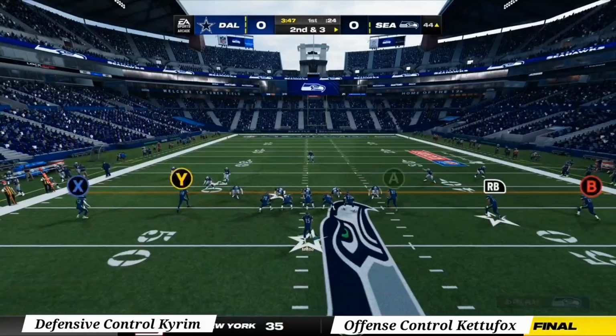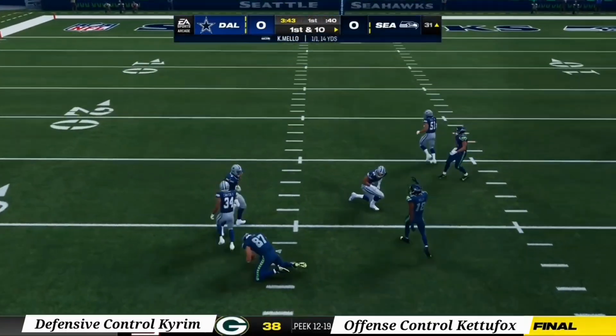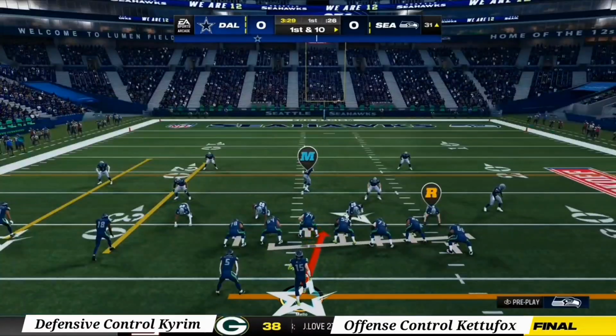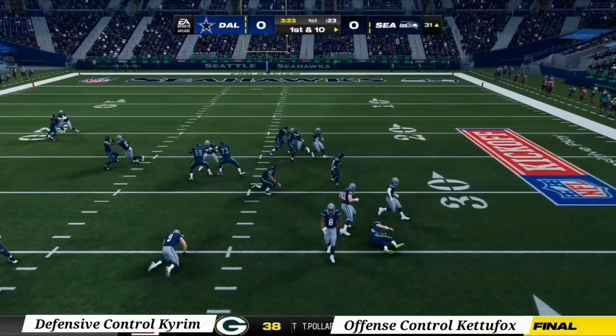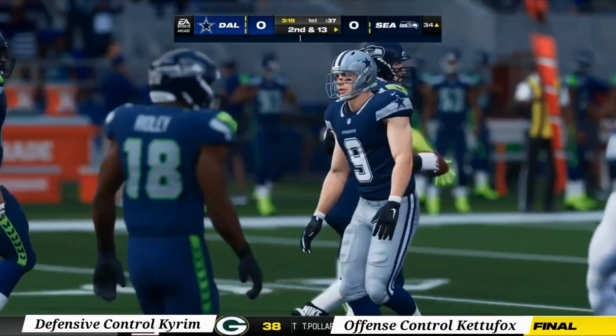And this will be stopped at the line. Here's 2nd and 3. He'll look to throw. Open man, that's Noah Fant, the tight end. And he gets it inside the line of scrimmage, the 31 now on 1st and 10. And he's going to use his legs here. A loss of a full 3 yards, and now it's 2nd down there.